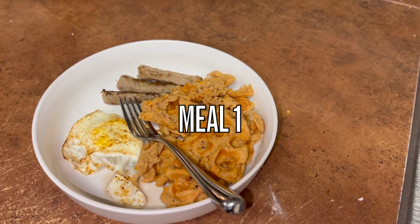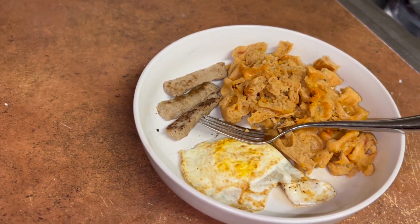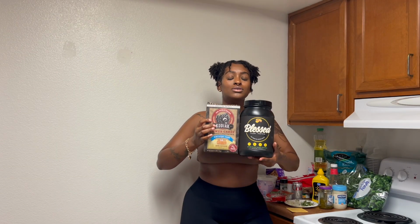All right, let's get started with the first meal. The first meal that I'm gonna make for you guys is actually breakfast, which is the most important meal of the day. But this breakfast is packed with protein and it makes me feel so full for so long.